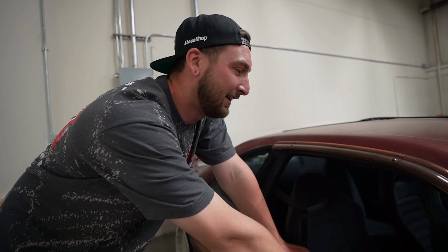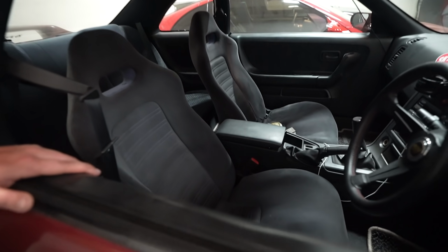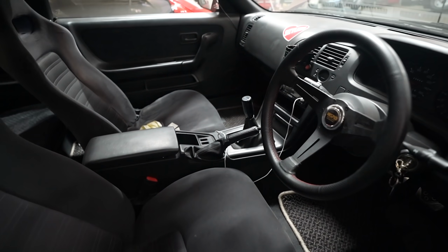This is just what I love, and I get way too attached to it. But look at this, it's such a beautiful car. It's a paint job away from being the perfect GTST. So paint it or sell it. It's one or the other.